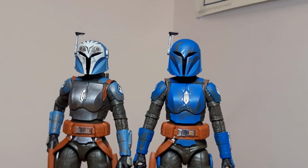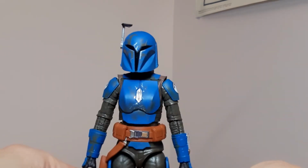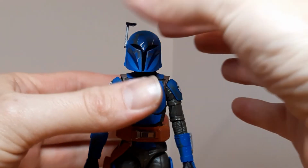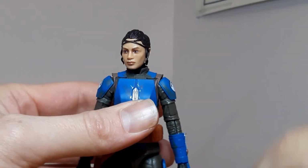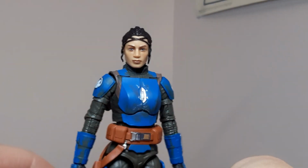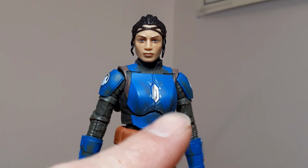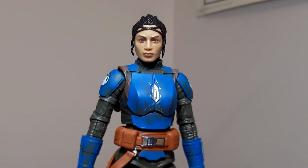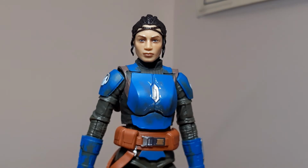So right now we're here for Koska Reeves. So I'm going to move Bo out the way, and now we're going to have a face reveal of Koska Reeves. 3, 2, 1. Pop. Oh yeah. That is a nice sculpt. Hello. Oh, I love the chest. Okay, that came out wrong. But the weathering in the middle there looks really good.